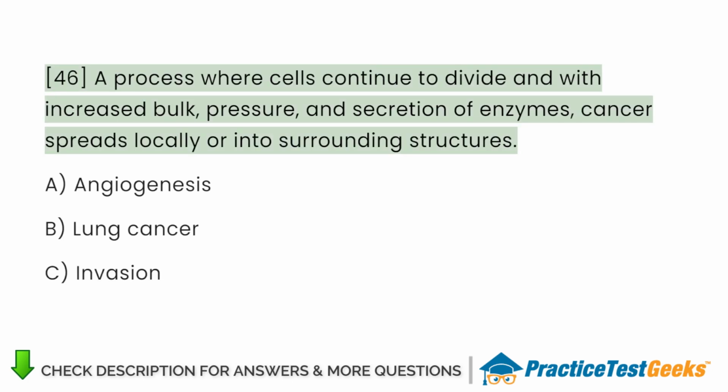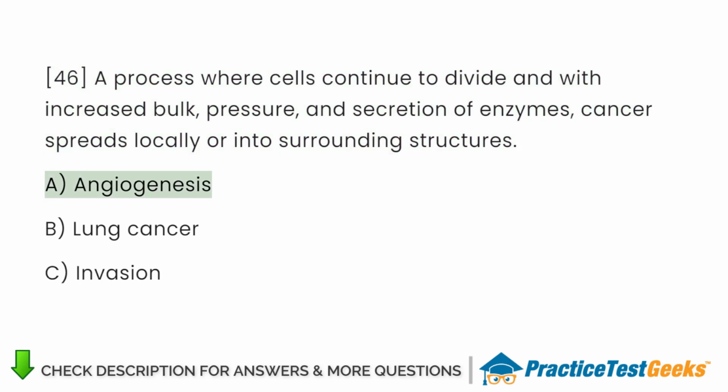A process where cells continue to divide, and with increased bulk, pressure, and secretion of enzymes, cancer spreads locally into surrounding structures. A. Angiogenesis. B. Lung cancer. C. Invasion.